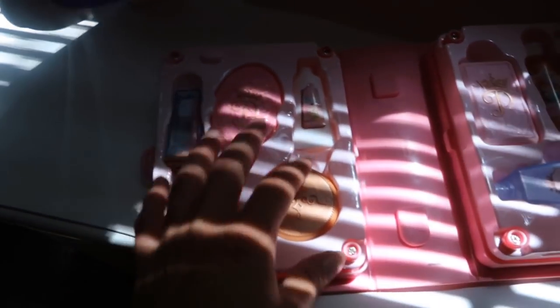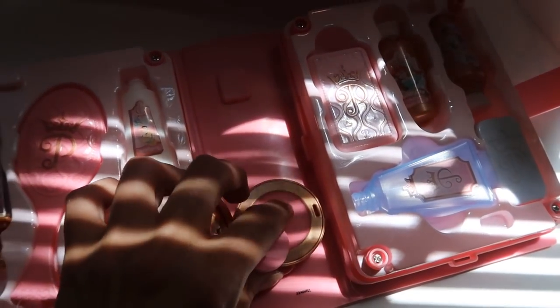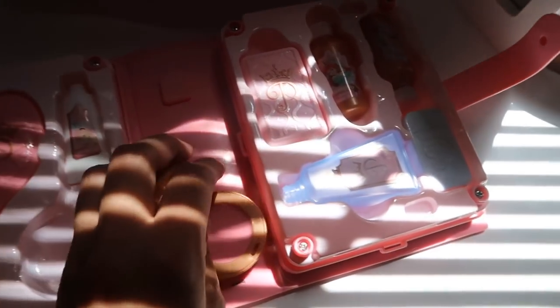And then over here, this is her fake makeup. This is all fake. Can I open it? Hold on. Her fake plastic makeup. So she wanted that out. And then her Barbie jewelry box.